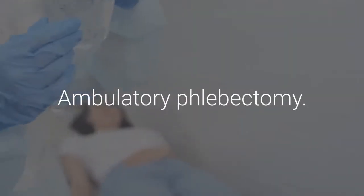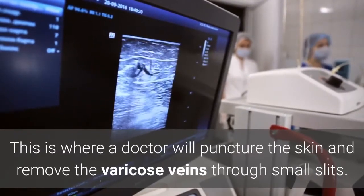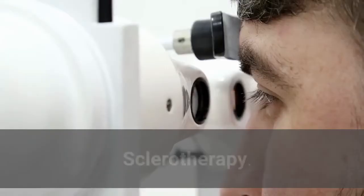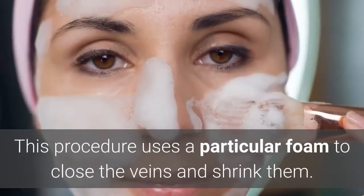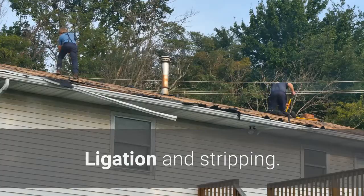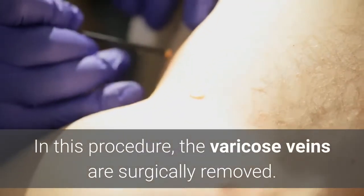Ambulatory phlebectomy. This is where a doctor will puncture the skin and remove the varicose veins through small slits. Scarring is usually minimal afterward. Sclerotherapy. This procedure uses a particular foam to close the veins and shrink them. Ligation and stripping. In this procedure, the varicose veins are surgically removed.